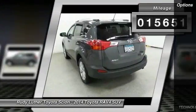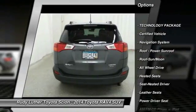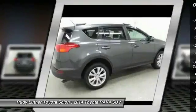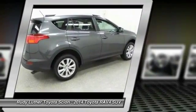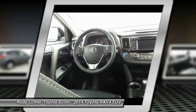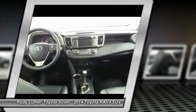Here are some of this vehicle's great options: traction control, anti-lock braking system, heated seats, all-wheel drive, navigation system, premium wheels, moonroof, Bluetooth wireless data link for hands-free phone, air conditioning, front, power steering. Your new ride is just a phone call away.